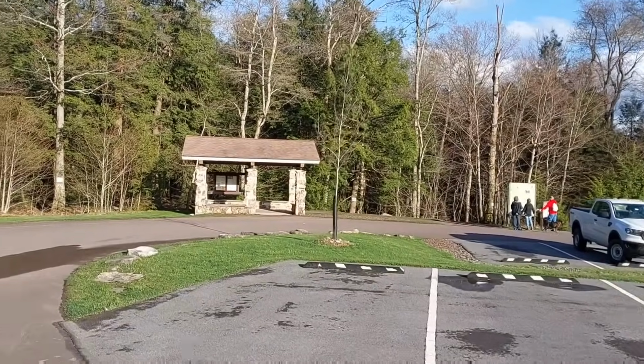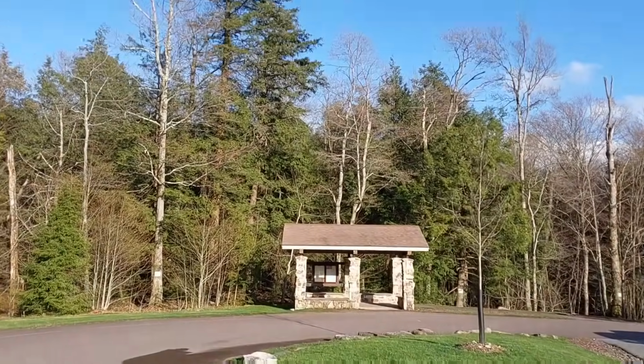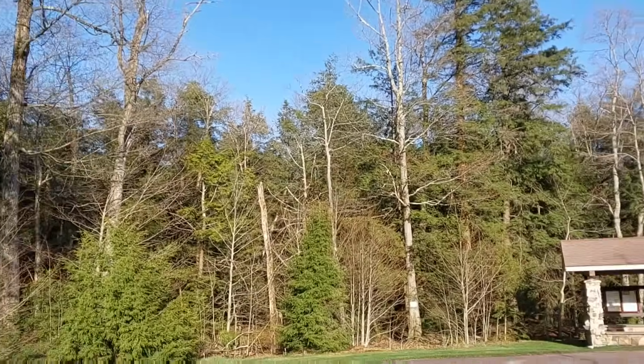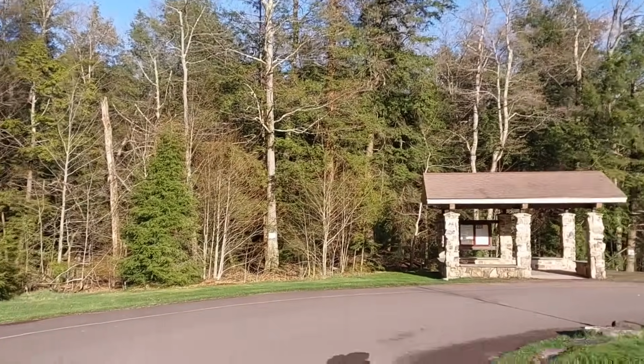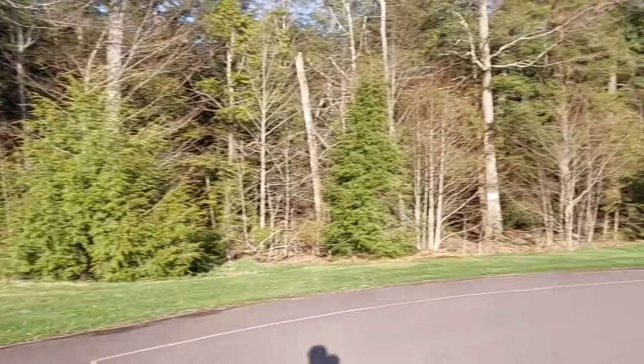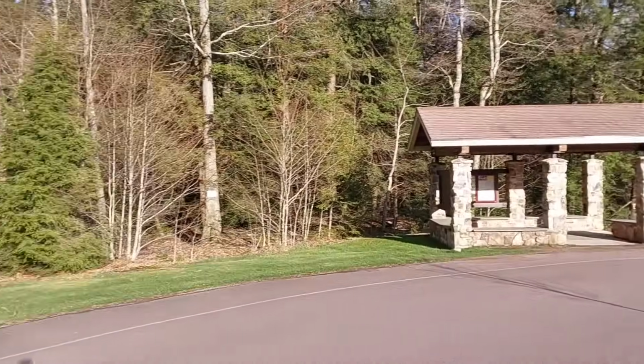So this is the Lake Rose trailhead. Just a beautiful day. It's actually quite chilly, very windy. There's a cold front coming in right now. This wind is just insane.